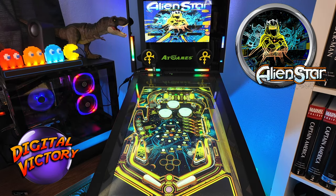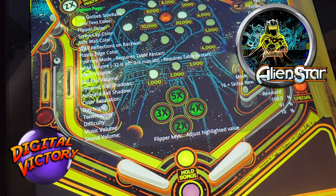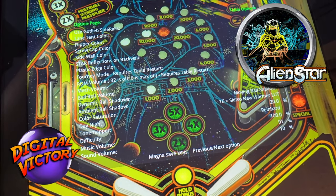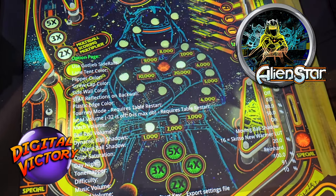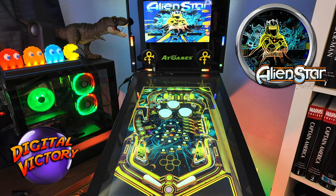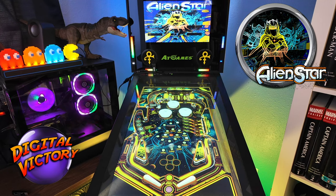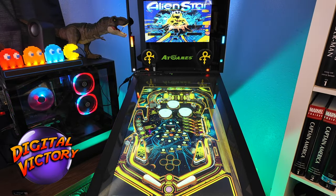Show you this ridiculous options menu. Look at all these things you can adjust through this. Holy buckets, this is amazing. This is a dynamite table and one that will not be leaving my collection. Play on.